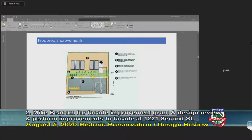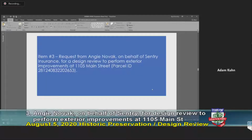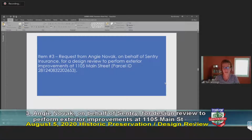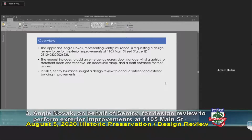Okay, so moving ahead. Next agenda item, I need to see the agenda. Item number 3 is a request from Angie Novak on behalf of Century Insurance for a design review to perform exterior improvements at 1105 Main Street. So let's open it up for discussion. Who would like to present on this so we have the information?